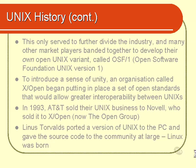Well, that completes the history lesson. Let's move on and have a look at some more interesting facts about Unix.